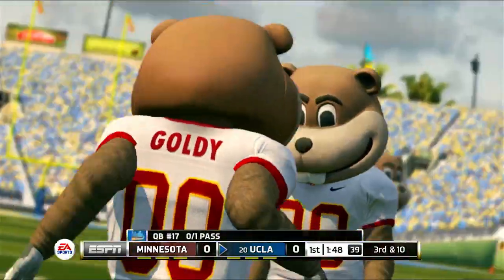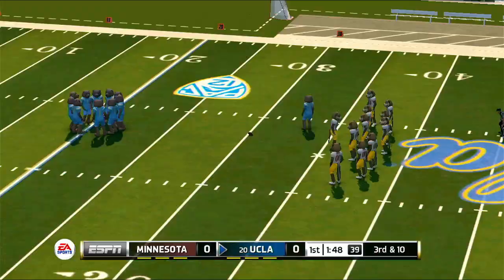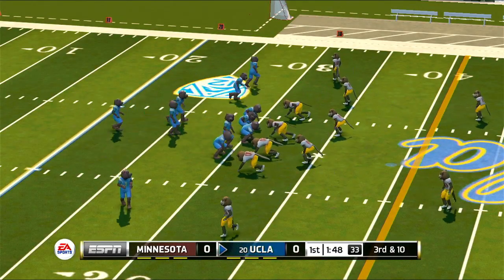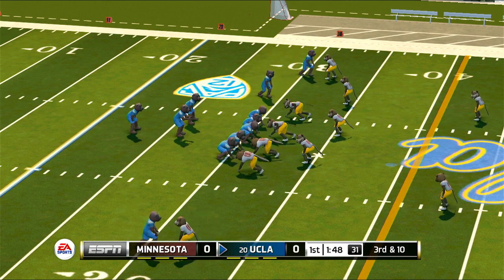You know, when you feel pressure like that, the worst thing you want to do is just to throw the ball into coverage. He got away with one right there. He's very fortunate. Next time, he should just throw it away out of bounds.